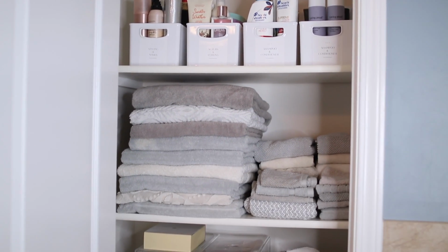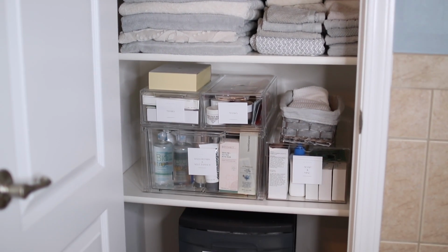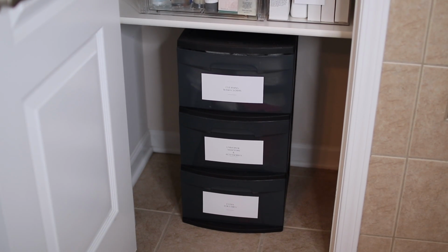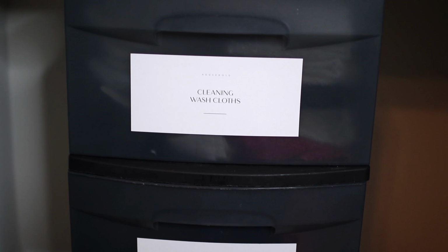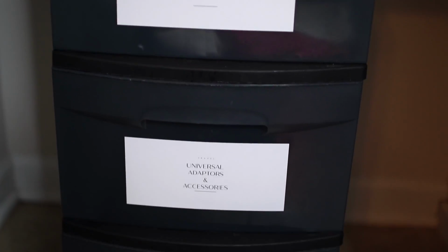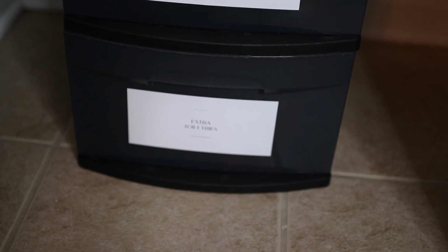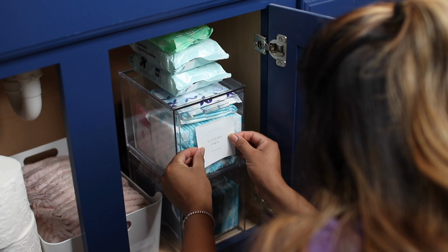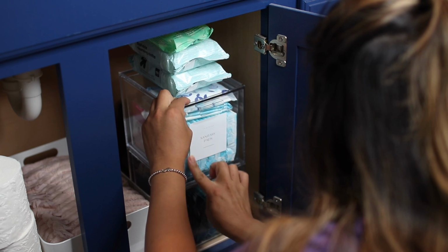And then on the very bottom, you will see this Sterilite bin that I found at Walmart, and I've had this for so many years. It just fit perfectly underneath, and this is where I keep some of our cleaning cloths whenever I'm cleaning, and also other things that I didn't really have a space for, but now I found a home for.